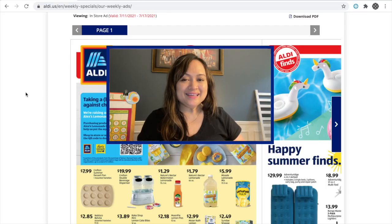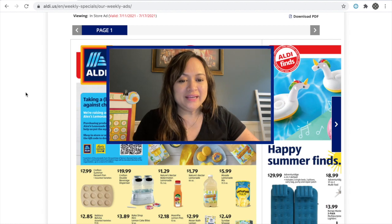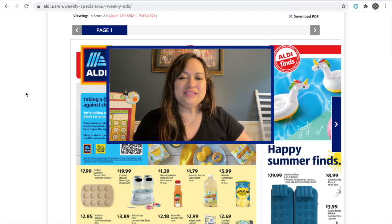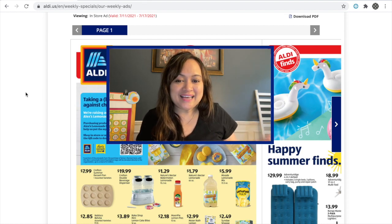Okay, so I think I still am going to try this method of looking at the ad online. Last ad video, unfortunately, even though I clicked the see more details, it didn't offer that much more detail. But we're gonna give it a go again and see how it works.